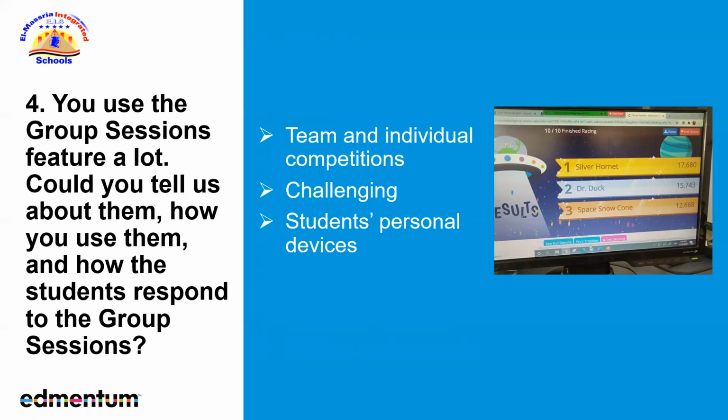Yes, absolutely. When we reach the practice part inside the session, I ask my students to get out their devices and I divide them into groups, sometimes individual, sometimes teams, but they prefer teams. Team mode. Then I create the session. It's really easy to create. I choose the skill that I want them to practice, and then I set a goal for them, maybe 70% or 80%, or 100% if I want to challenge them. But usually I use 70% to keep it attainable.